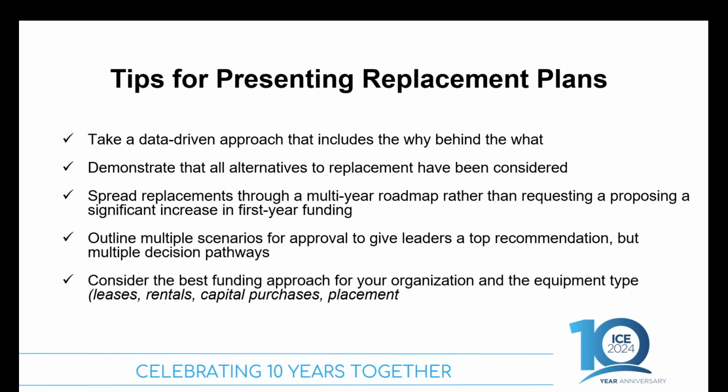We definitely want to spread the replacements, especially if it's high volume, through a multi-year roadmap rather than requesting everything all in 1 year. You're going to be more successful if you can spread it out over 3 years or maybe 5 years even, and show that you're thinking down the road and being more strategic. And then, like I said before, having different scenarios, so giving them your good, better, best options, and being able to negotiate what you'd be able to live with if your best case scenario isn't something that the organization can accommodate.